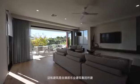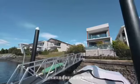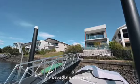My name is Steven Goldberg. I'm a building director of Aussie Construction Group. We are a luxury house builder based on the Gold Coast. This particular home was built by Aussie Construction Group, and we are actually entering this home into a competition. This particular home is my personal home. This is where I live with my family.